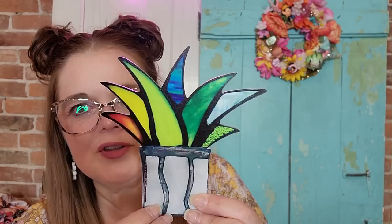Love that. Oh, these are cute. Oh, okay. I thought that they were stained glass. They are not. But it is a little faux succulent. Let me get it out of the package. So it is a plastic. I thought it was stained glass. It's clearly not. So you can put this in a little pot and it looks like you've got a little rainbow succulent in there.